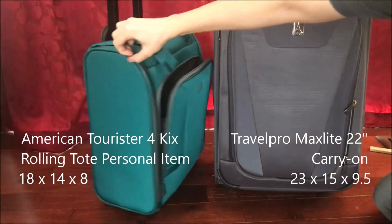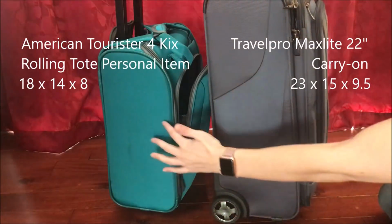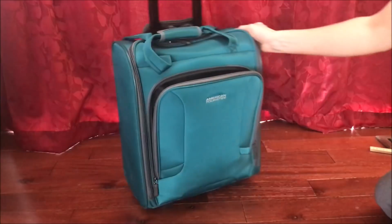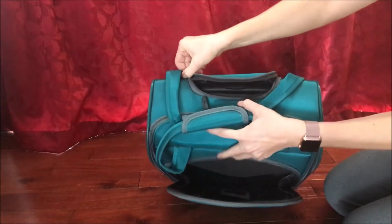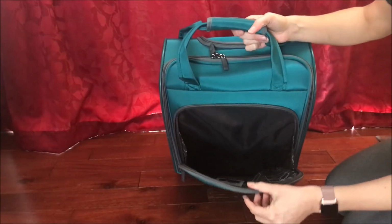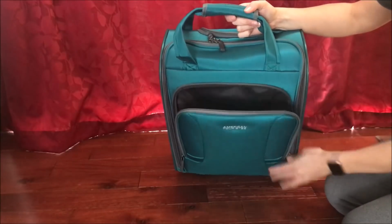And if we turn it to the side, it's quite a bit thinner as far as the depth as well. So it's quite a bit smaller. Some of the features of this bag: it does have the telescoping handle, which is really nice, and that actually zips up so you can hide it when you're not using it. It has this one front pocket. It's just a single pocket, nothing special there.